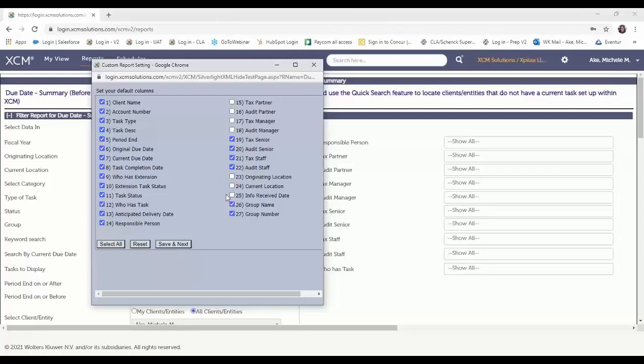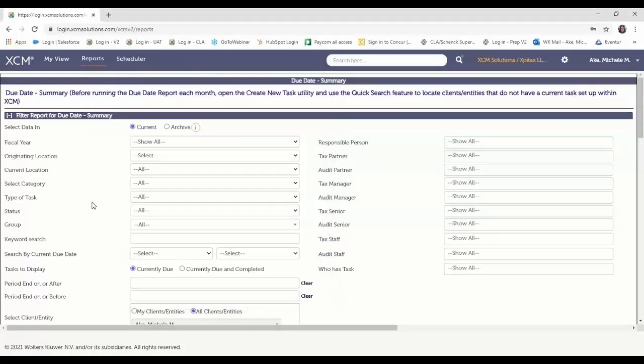So when you export it to Excel, you have fewer columns to deal with. This is a nice way to filter down the report before actually pushing it out to the Excel format. As I said, it's a summary. It just gives you a list of clients that have something due in the month of March. It doesn't break it all out by deliverable for you, but it lets you know that you have to go and take a look at that particular client.